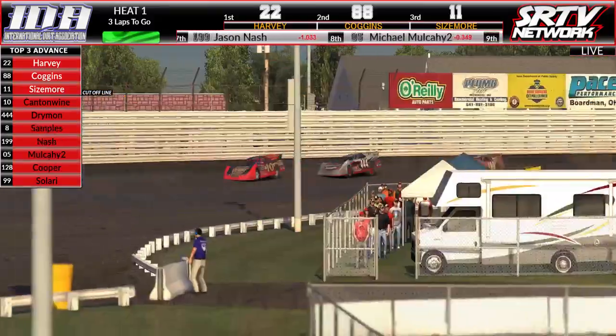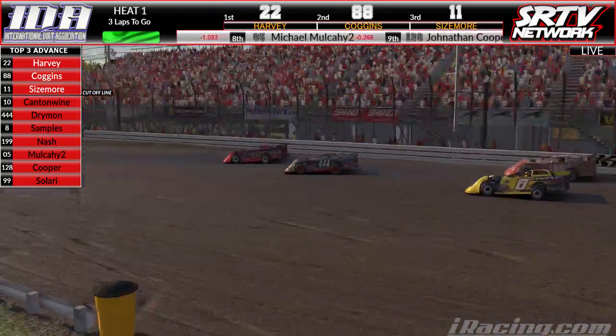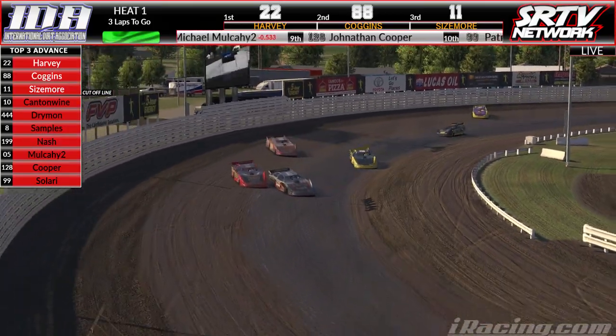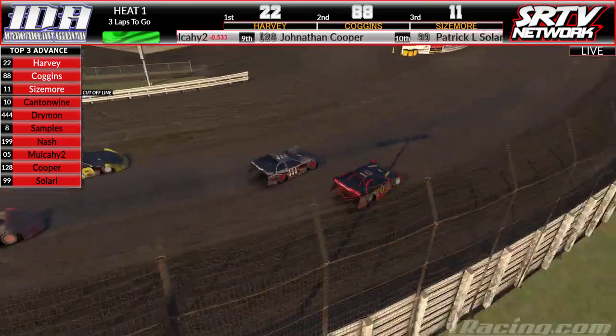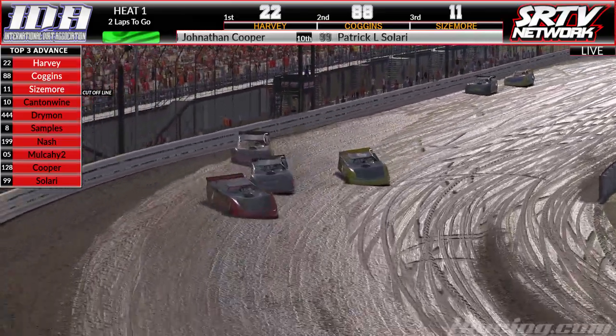He's going to try to work over Cody Cantonwine, and all the time the number eight of Noah Samples is trying to move in as well. Not a whole lot of time to get locked in. The top three will move on, and everybody else is going to have to fight it out in the B main.